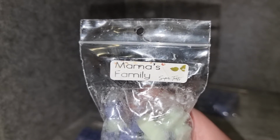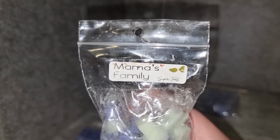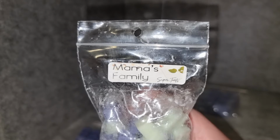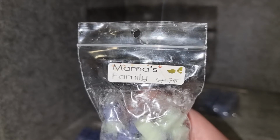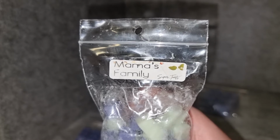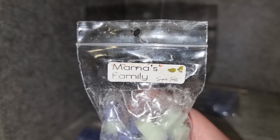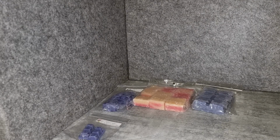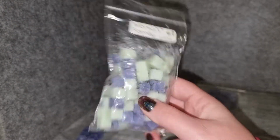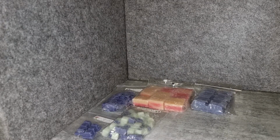I wasn't a big fan at the time, but I was very not a laundry fan back then. I'm still not a huge laundry fan, but I've come around on it a little bit. I liked Mango Mama's Family. This is still a little bit too laundry for my liking, to be honest, but I will probably melt it and probably be okay with it, particularly in the warmer weather. I'm just not a big laundry melter, but it smells all right.